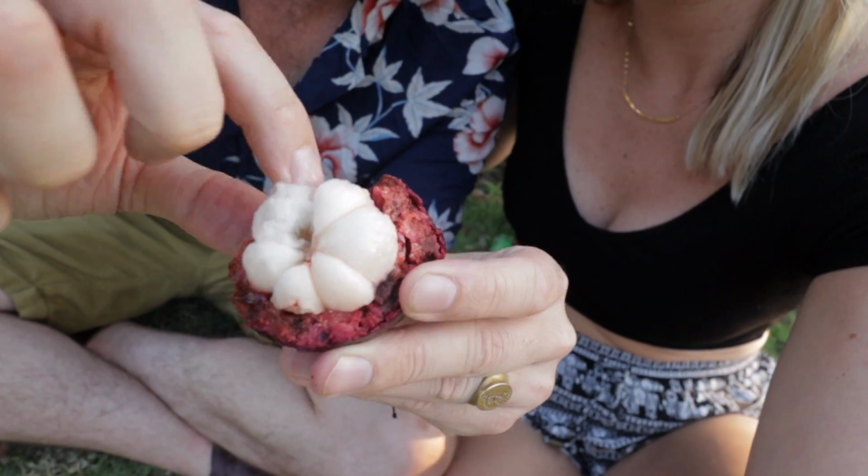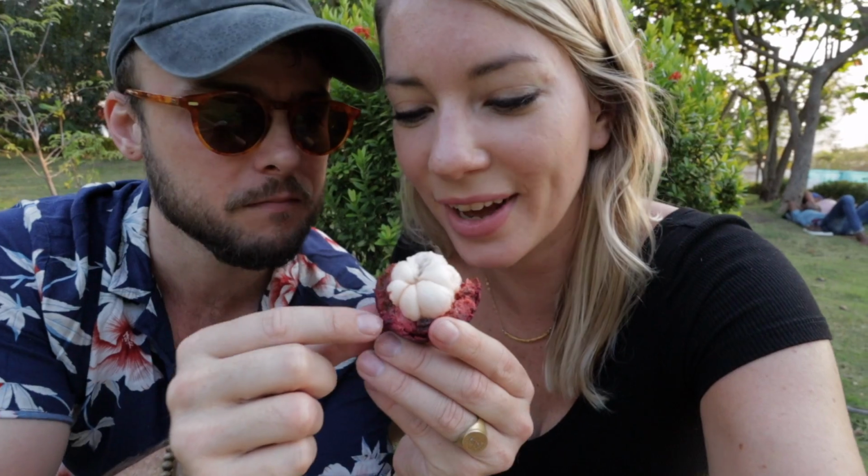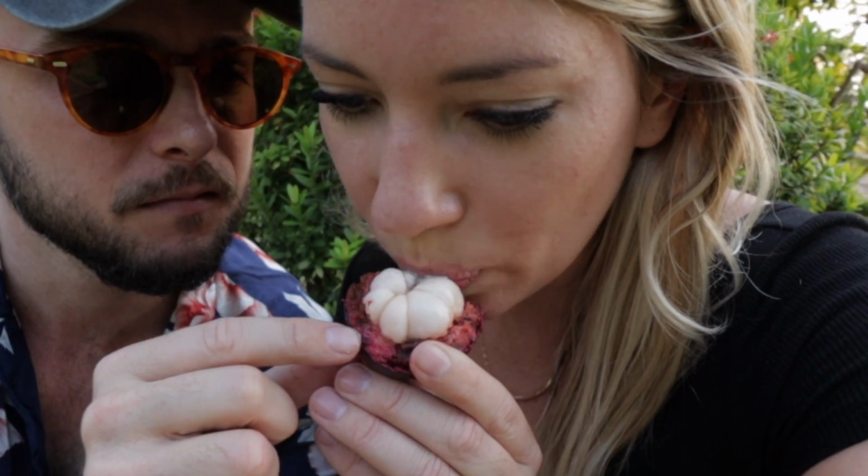I don't even know how to eat this. Maybe just take a bite. That white part is very soft, and it has a sweet flavor. It's really delicious. It's really sweet. It's just a sweet, sugary flavor, not really anything strong except sweetness. So most of the time this is added to smoothies or juices or savory dishes, but you can also eat it raw.